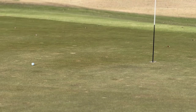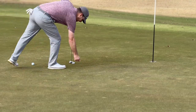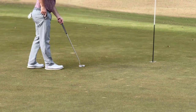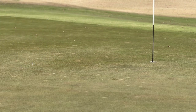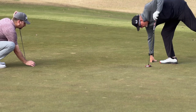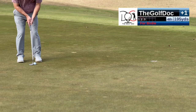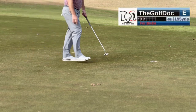This is a pretty damn good shot here. Just past the hole. Pitch mark is right here. Right at the flagstick. Let's get that stroke back from number 1. Gotta take advantage of these. If anything, I think it's gonna fall to the right. Let's go. We got one back.